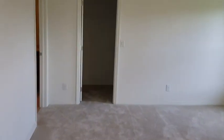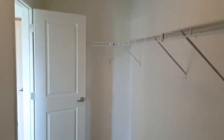And one of the features I really like about this is this massive walk-in closet. When you come in here, look at this. This is like a whole other room. And all ventilated shelving here, standard globe light up overhead. Walk into the back of the closet here, swinging the camera around. You can see how big this is.